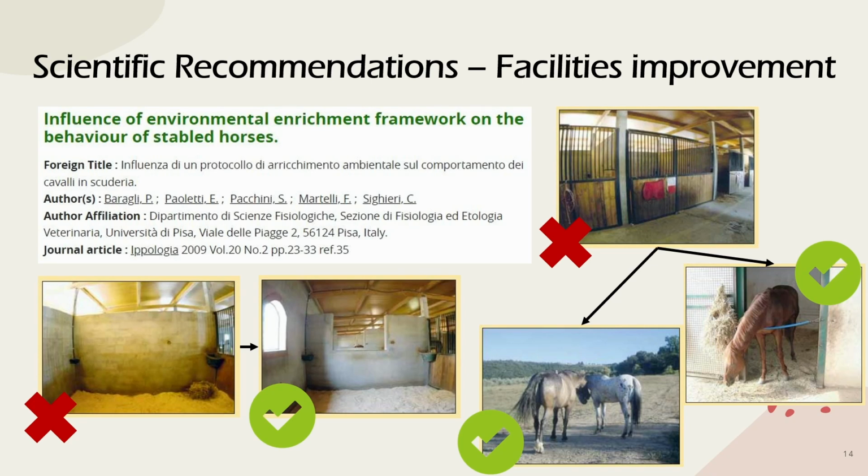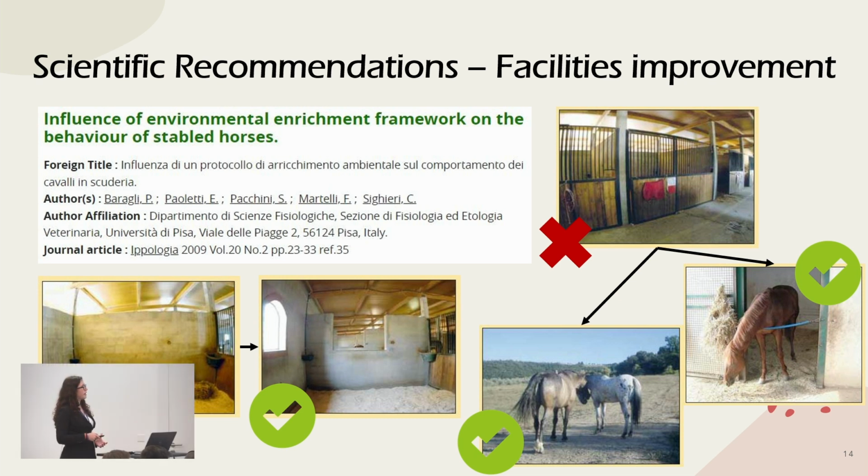Okay, the last thing that could be done is to improve the characteristics of facilities. We have some examples. There is the same stable before and after the modification made to improve social contacts. And there is the same stable again, with the difference between a closed door and simply an open door, with horses that can see what happens around them and can investigate and do stuff like that.